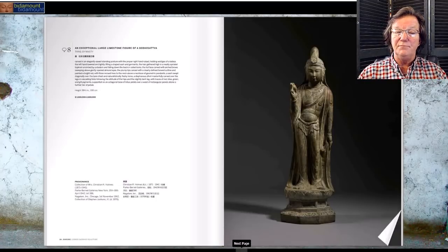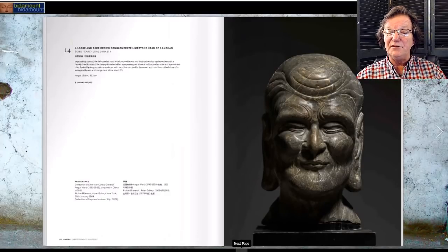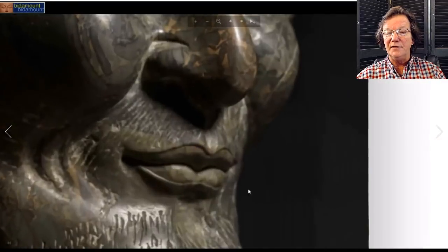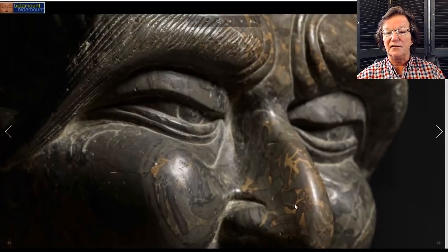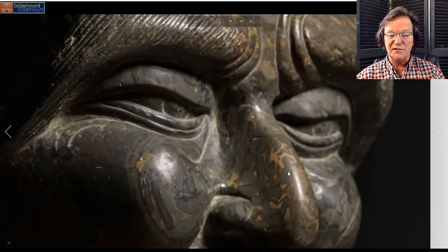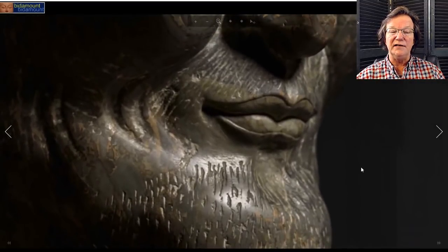The late Song, early Ming limestone conglomerate Buddha head. This was a big head. It was 16 inches high. But the detail of it was just great. I think on the next page they have a better picture of the side of the head. There it is. I mean, look at the way the stone presents, the coloration and so forth, and just the expression on the face, the lips, the nose, the eyes, just great stuff.